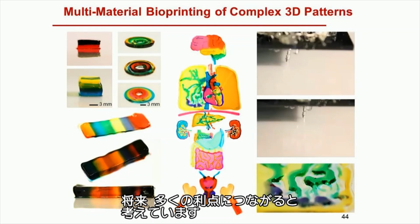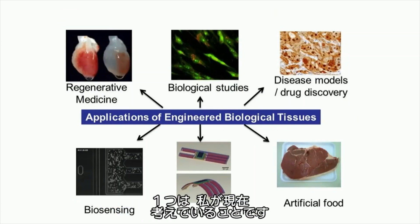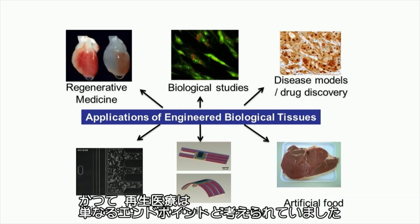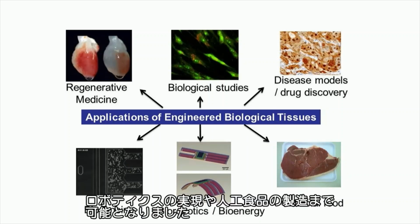So I want to end the talk there and open up for some questions, but I did want to leave you with a couple of parting thoughts. One is that I think right now there's a lot of opportunity in this area of 3D printing and bioinks. So the applications in making tissues are ever expanding. When I first started doing these, people were always just thinking about regenerative medicine as the endpoint. But now we're starting to appreciate that you can study biology, you can make disease models and enable drug discovery, you can make sensors from these systems, make even robotics and even artificial food using these engineered tissues.